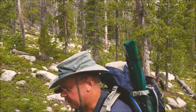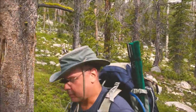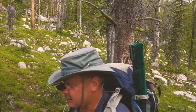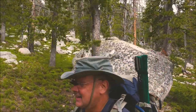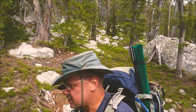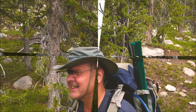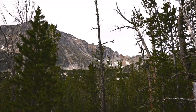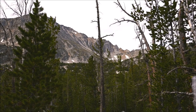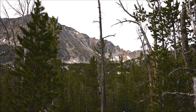So I'm on the final pull. As I said, there's a pretty good pull coming right out of the trailhead for almost a mile. And the final pull, the middle section's gentle to moderate. So I'll see you there. So this mountain here, ridge, is a lobe of Tweedy Peak, Tweedy Mountain, which is the highest mountain in the range.